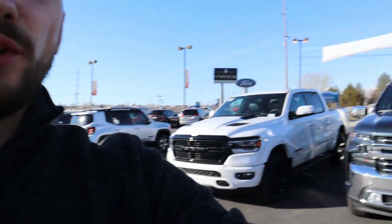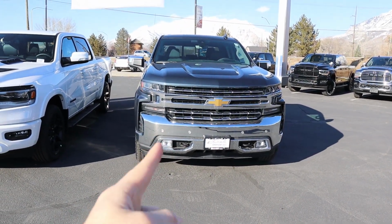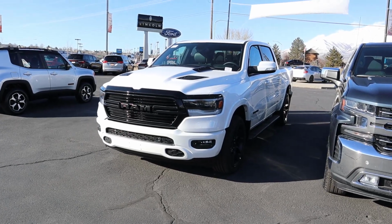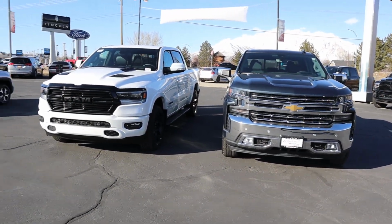Now, the other thing that we have to take into consideration is the engines on both of the trucks. So I have a feeling that the long-term reliability on the Chevy is going to be a little bit better than the Ram. However, this is a new EcoDiesel, so it should do pretty well. In terms of the power and torque figures, they're almost identical. Fuel economy is almost identical. So from an engine perspective, they're pretty much at a tie, and well, that makes things a little bit difficult.